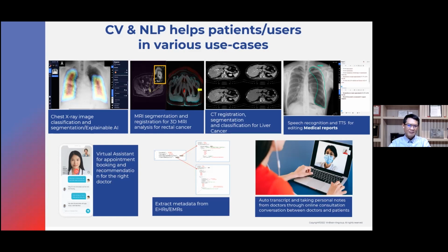For the MRI, we bring three technologies: segmentation, registration, and classification, so that we can help with MRI analysis in 3D dimension for rectal cancer, to evaluate the effectiveness of radiation treatment for patients with rectal cancer before and after the treatment. We apply registration to ensure that the tumor aligns together during the period of 3 months to 6 months of radiation treatment. That's very important to make sure the accuracy is achievable.